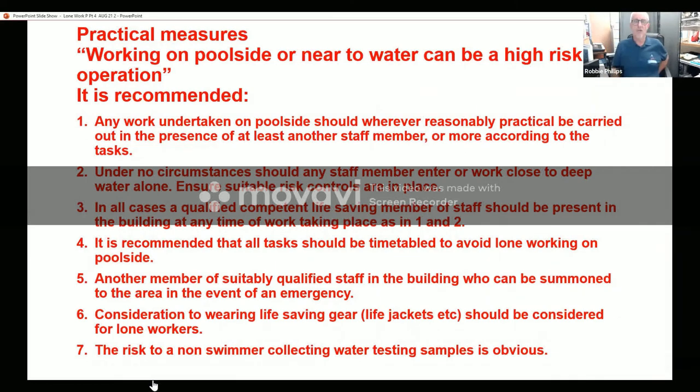Under no circumstances should any staff member enter or work close to deep water alone. Ensure suitable risk controls are in place. In all cases, a qualified, competent life-saving member of staff should be present in the building at any time of work taking place, as in 1 and 2 above. It is recommended that all tasks should be timetabled to avoid lone working on poolside.